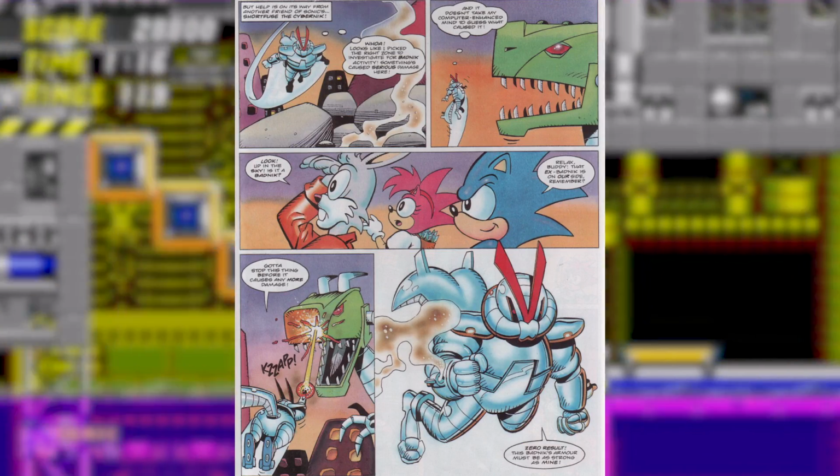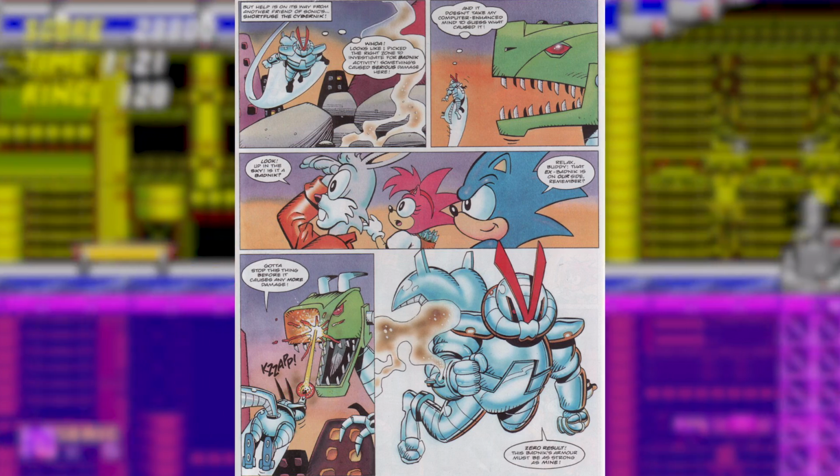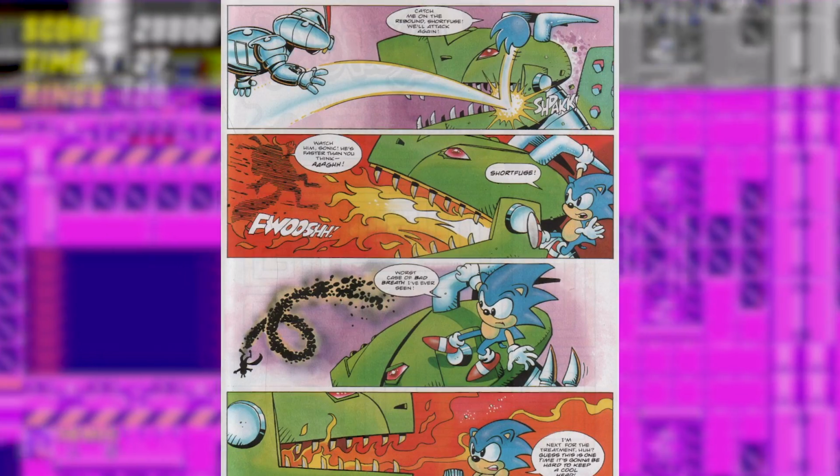Shortfuse also arrives on the scene to help. He agrees to team up with Sonic and the Freedom Fighters and they launch a combined attack. Shortfuse flies into the air and launches Sonic at Mechanik's head, but disaster strikes. The fierce Mechanik seems to incinerate Shortfuse with his flame breath.